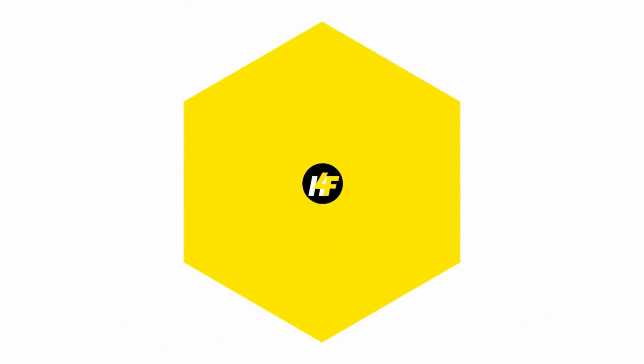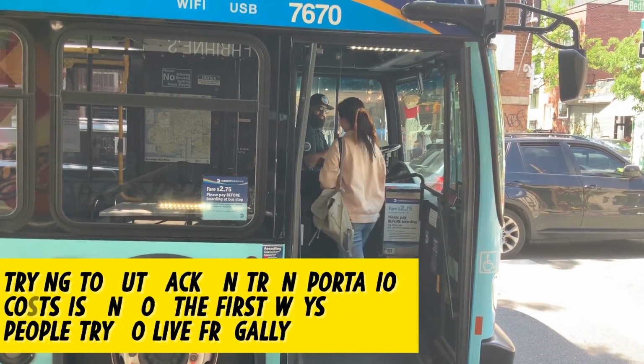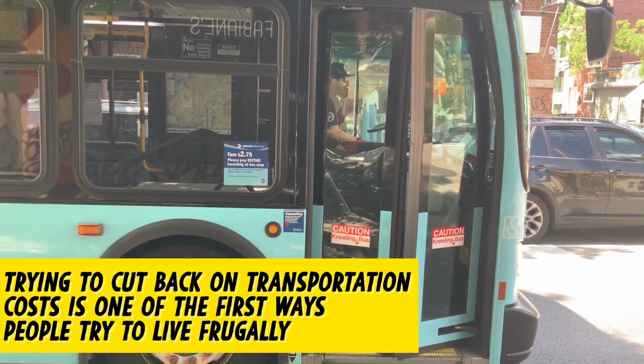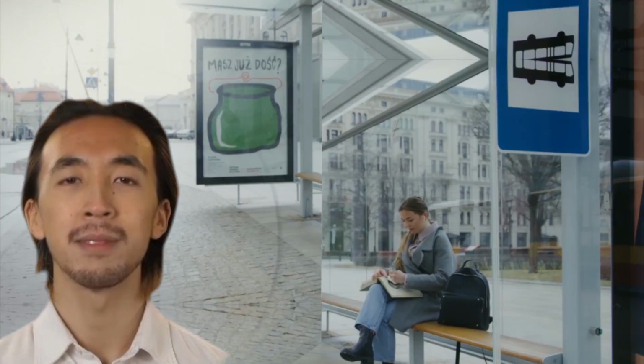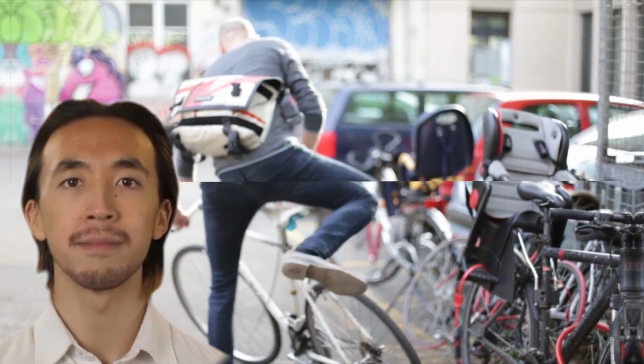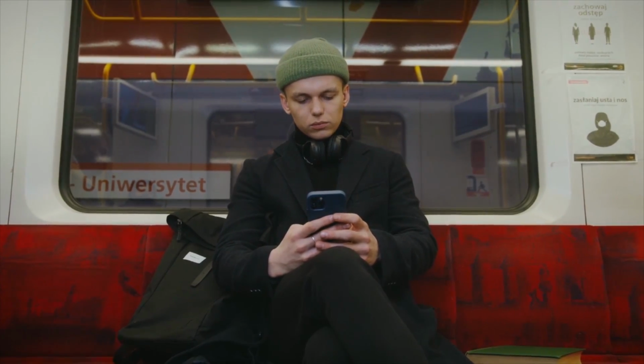Start using public transport. This one is a no-brainer. Trying to cut back on transportation costs is one of the first ways people try to live frugally. To do this, aim to be punctual so you can easily walk to places near you. That alone will help your budget a great deal. And if it is too far for walking, try getting a bicycle. Use public transportation for work and carpool as much as possible.